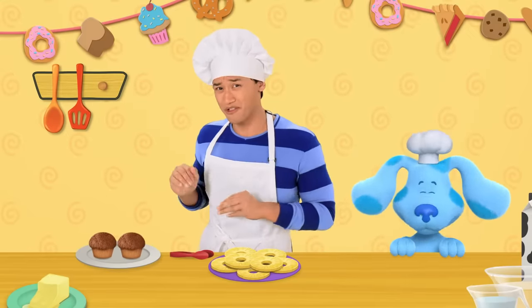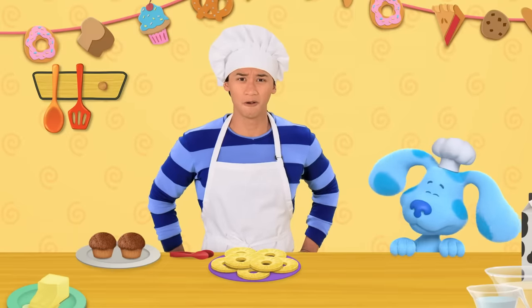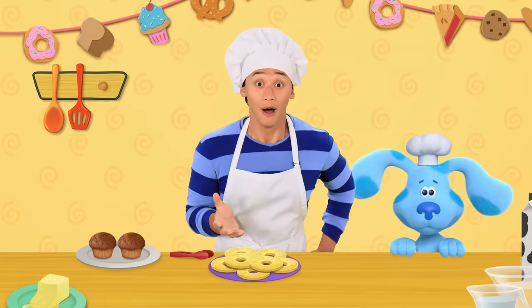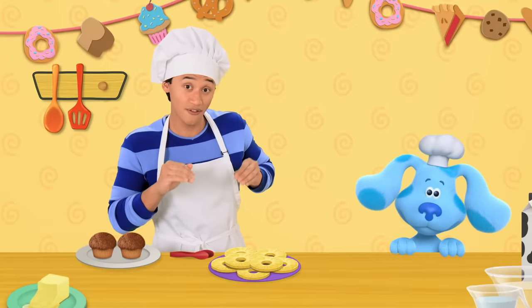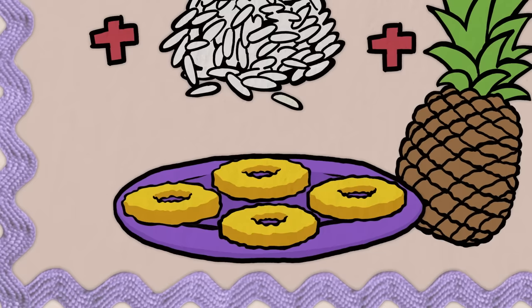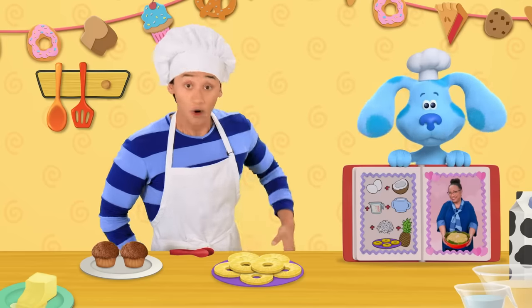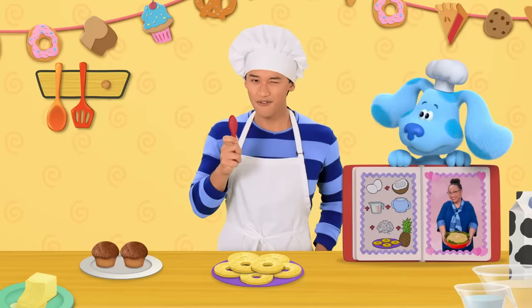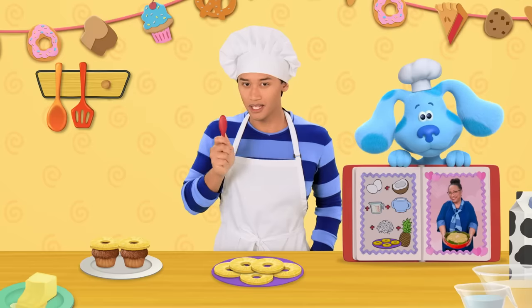We need pineapples for both the muffins and the Bibingka. But I'm not sure if we have enough for both. Will you help me? Great! Thanks. So, how many slices of pineapple do we need for the Bibingka? Four. Four. Right! And we have seven slices. So, if we give two slices away to the muffins, how many will we have left?